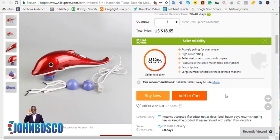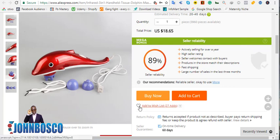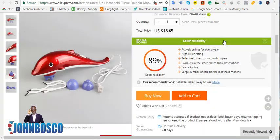So what do we do now? For reasons of easy reach, before I buy any item, I first add these items to my wish list. The reason is when I check out this item, I may not be able to reach it when next I want to buy it, and it becomes difficult. But with my wish list, it's always there. So far we've been able to search, sort, choose a product, and look into the seller's rating.